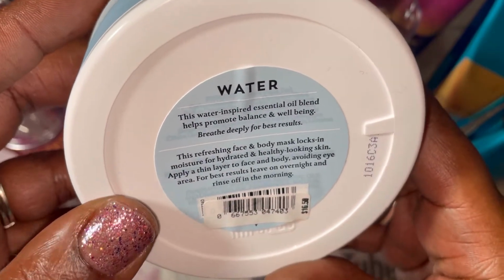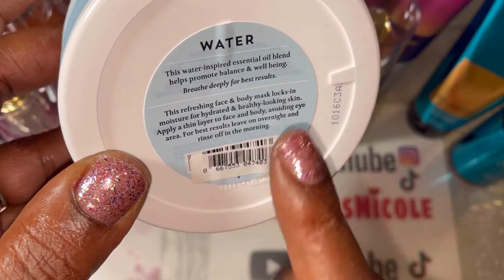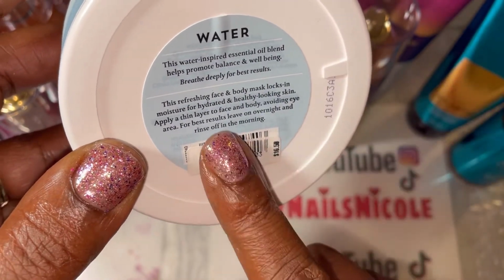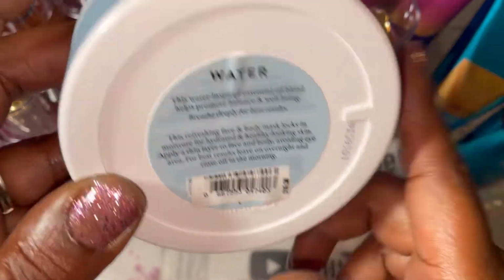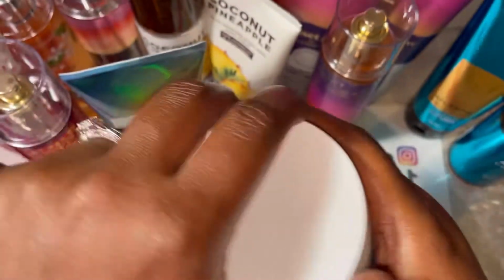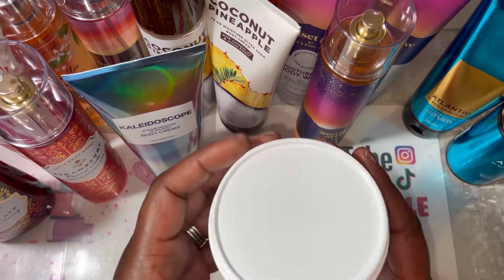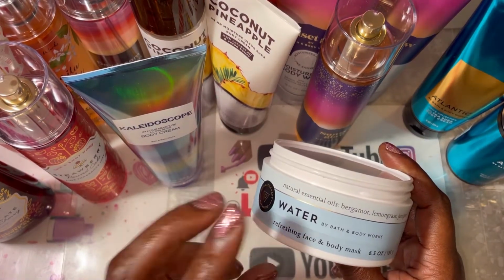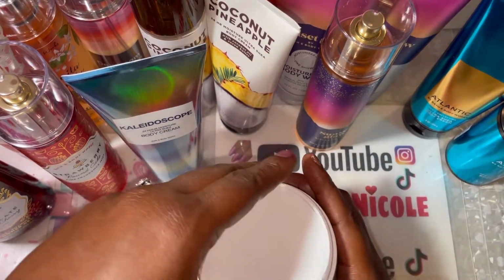It says that this face and body mask locks in moisture for hydrated and healthy looking skin. Apply a thin layer to your face and body, and for best results, leave on overnight, rinse off in the morning. So I have used this twice to test it out, and it feels really good. My skin felt moisturized and it felt smooth after I used it. They also had a lotion in the Water line, and I don't remember seeing a body wash. I think they were just lotions.